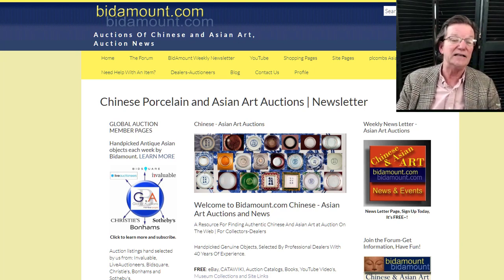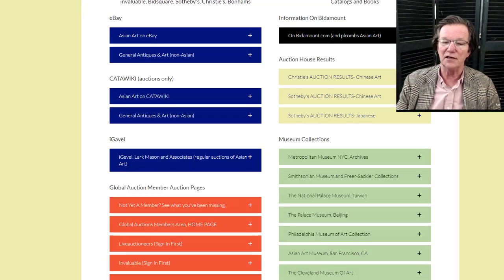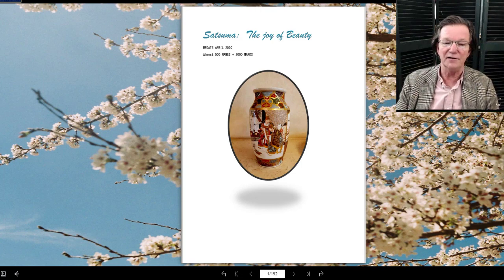So let's get started. First thing I wanted to mention: we added something to the bookcase this week over in the research part of the Bidamount site. Most of you know where it is, but if you don't, you just come down here on the home page and click free auction catalogs and books, as many of you use them a lot. And what you're going to find on here is this.